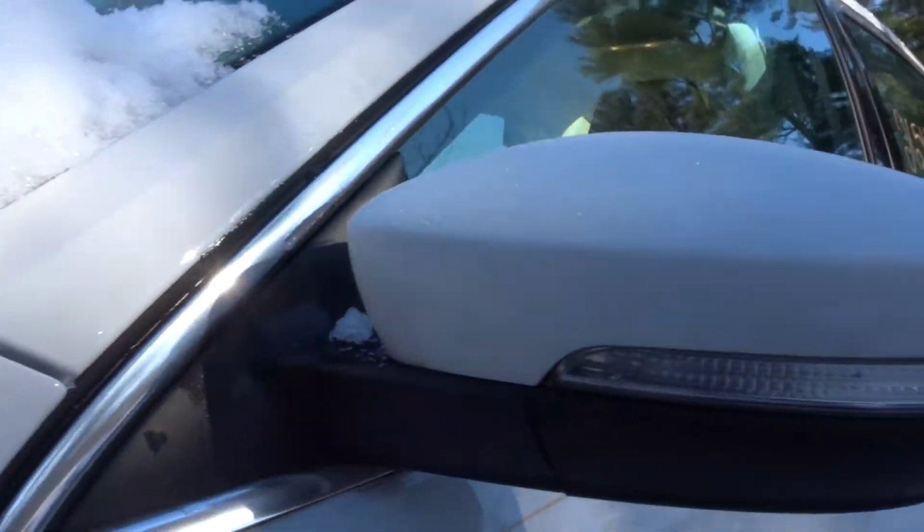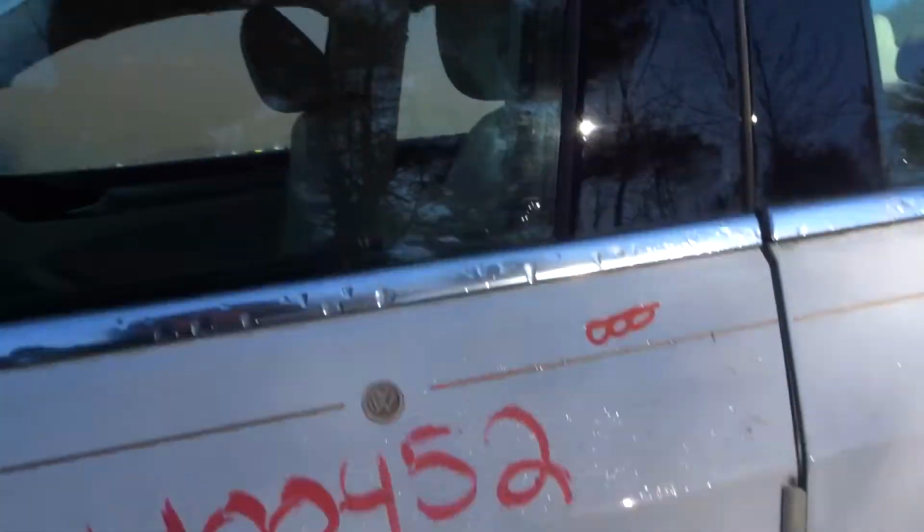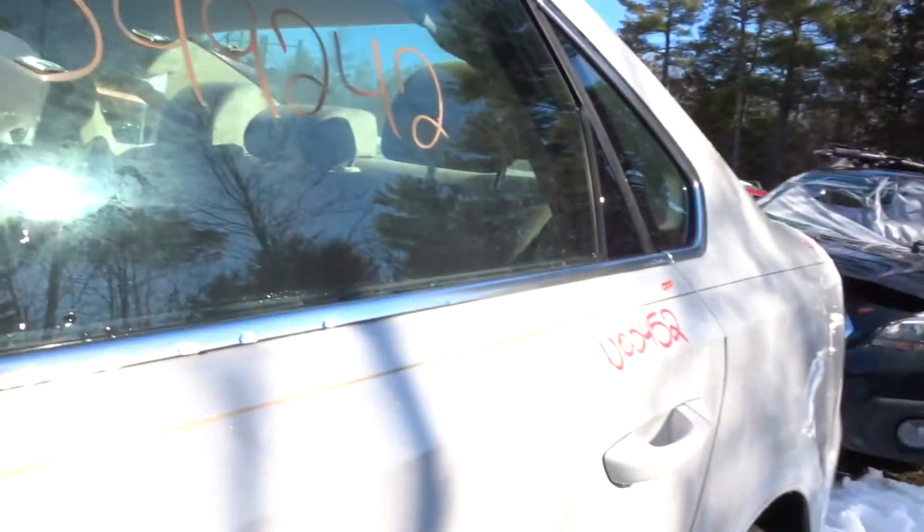Got a good left door mirror on here. Power, turn signal, body color cover. Left front door listed with no damage. Looks very good. Left rear door, again, listed with no damage. So these left side doors look great.